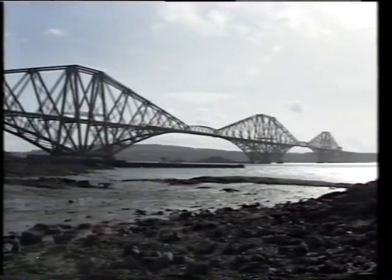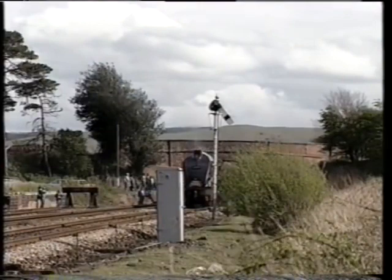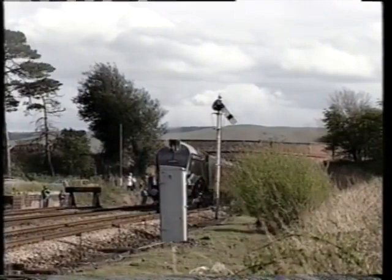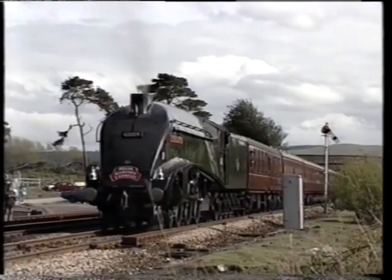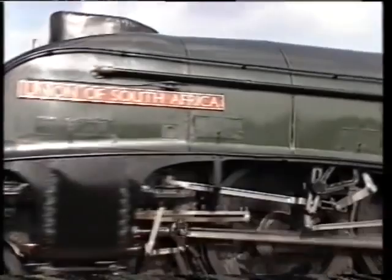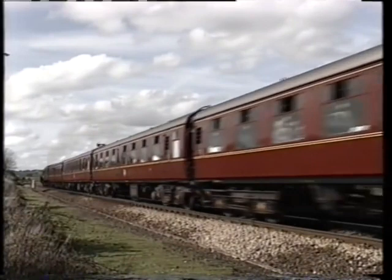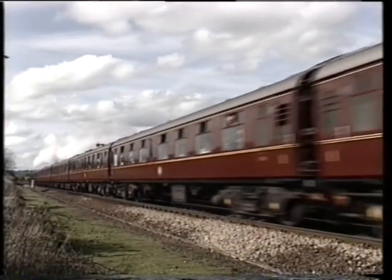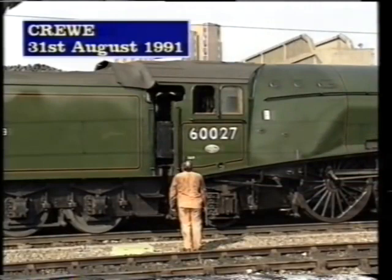She's also worked in Wales on both the Welsh Marches and North Wales Coast Express trains. It was whilst working from Crewe that one of the biggest surprises in preservation was sprung when number 9 appeared in the guise of a long-lost A4, 60027 Merlin.